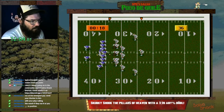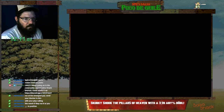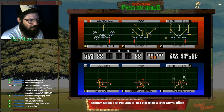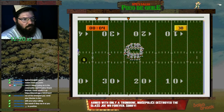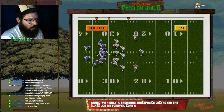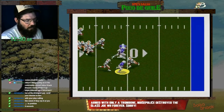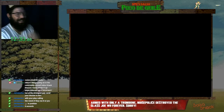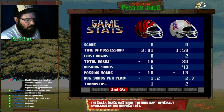Houston in the pro set. Give to the back. Gets the block. He's in trouble. Running left. He's down. Second down for the Oilers from the 30 with 8 seconds on the clock. Houston ready to go. Cincinnati sets up in the 3-4. Pitch out. The pitch to the back. Good protection. He sweeps right. Takes it outside. Down on the 9-yard line. How about that play? Wait, that was the game? No, that's just the first quarter, right? Yeah, okay, that's just the first quarter. Cool.